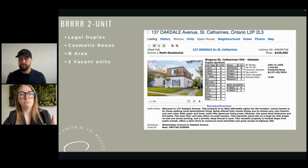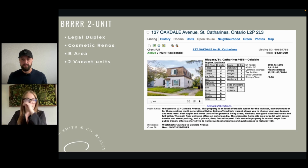This is a cheap duplex, legal, 1,400 square feet. This is easy, in my opinion. It's in a B minus area. They look to be cosmetic rentals. I haven't been through it, so take that with a grain of salt, but it's vacant. It's 429. I feel like you can negotiate down here. It's been up for a bit.